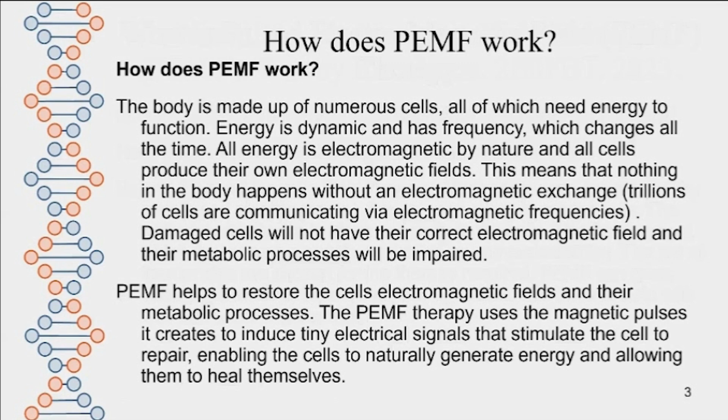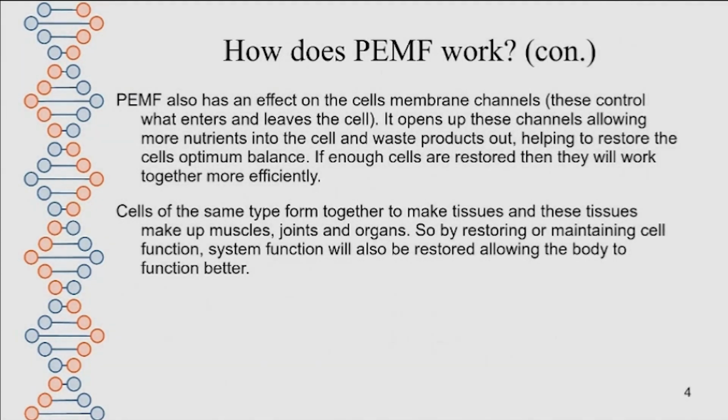The PEMF therapy uses magnetic pulses it creates to induce tiny electrical signals that stimulate the cell to repair, enabling the cells to naturally generate energy and allowing them to heal themselves. PEMF also has an effect on the cell's membrane channels. These control what enters and leaves the cell. It opens up these channels, allowing more nutrients into the cell and waste products out, helping to restore cells' optimum balance. If enough cells are restored, then they will work together more efficiently.